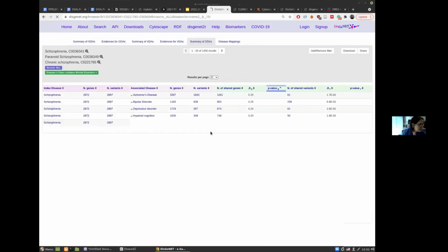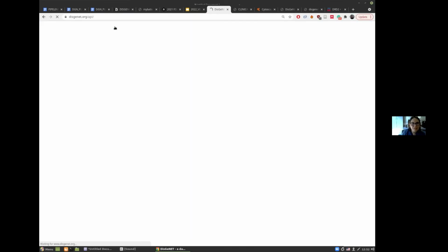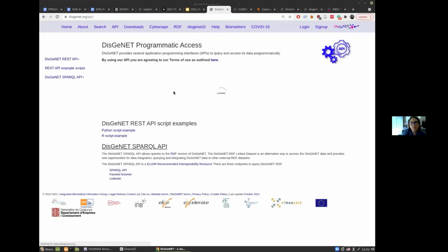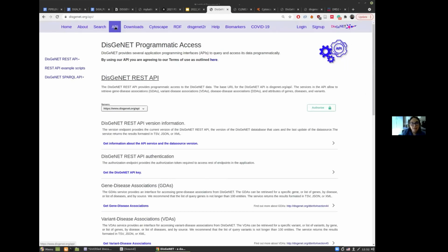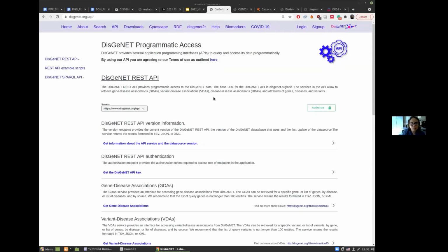And I think that my time is a little bit more than we should. So I just want to remind you that you can have access to the API here, only that you need to register to have API access. It's free, so you have to register for free, and then you can insert your key here and then use the API using your favorite programming language.